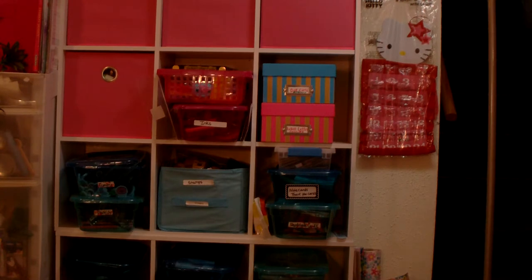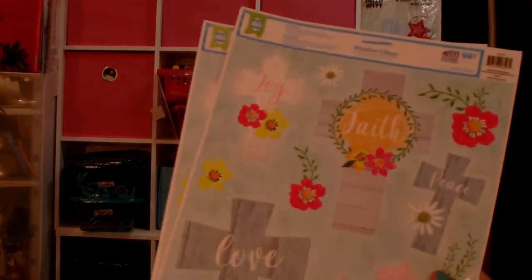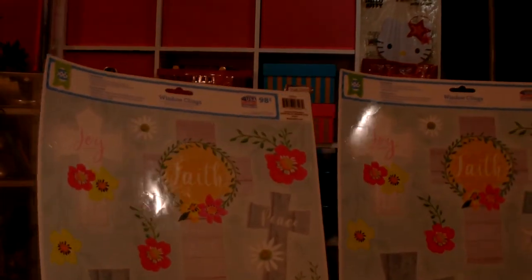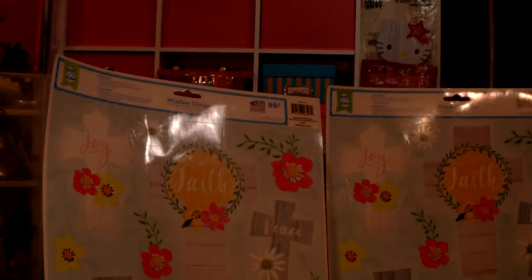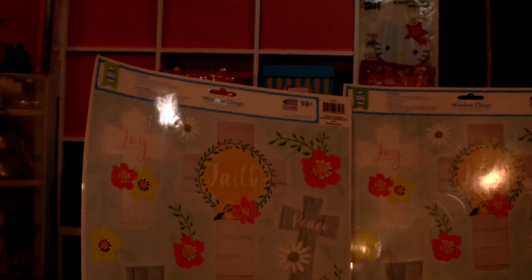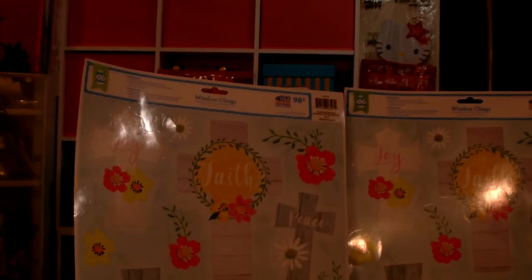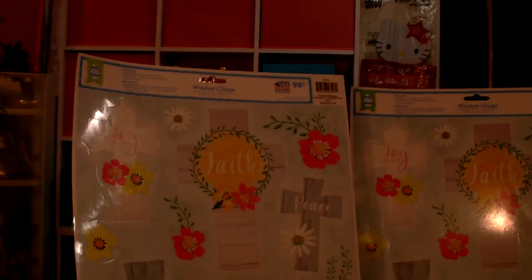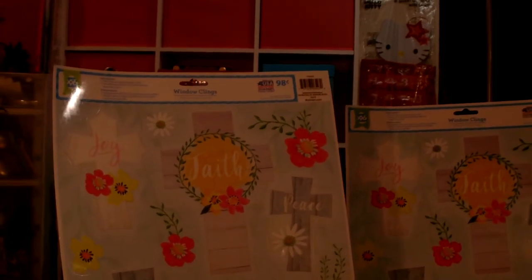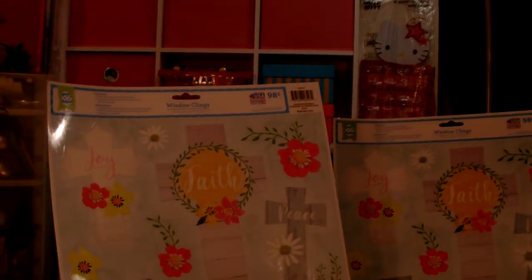What else? I picked up these two window clings, and these are inspirational religious type window clings. They have the cross and then they say joy, faith, peace, love, and hope. And these were originally 98 cents and I paid 49 cents each for these.